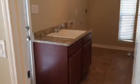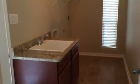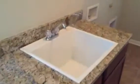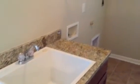And here we have our utility room with an extra deep sink, which is really handy, and I really love that they have that. And our washer and dryer connections. Even so, we have plenty of wall space to be able to utilize stuff just a little bit above, whether we want to do a clothes rack above the sink or what have you.